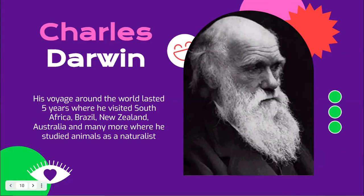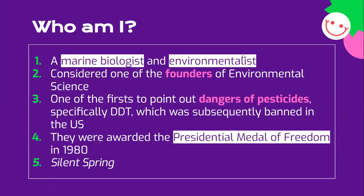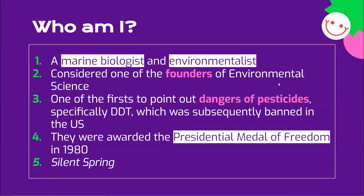All right, number four. All right, so this is a marine biologist and environmentalist, and they're considered one of the founders of environmental science. They were one of the first to point out dangers of pesticides, specifically DDT, which was subsequently banned in the US because of the harm it causes to the environment. And they were awarded the Presidential Medal of Freedom in 1980, and they're known for the book Silent Spring. This is a little bit harder. Does anyone know or have an idea?